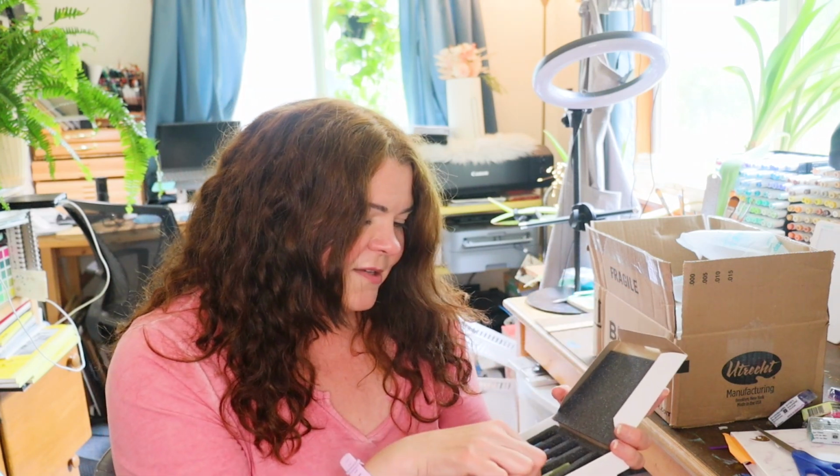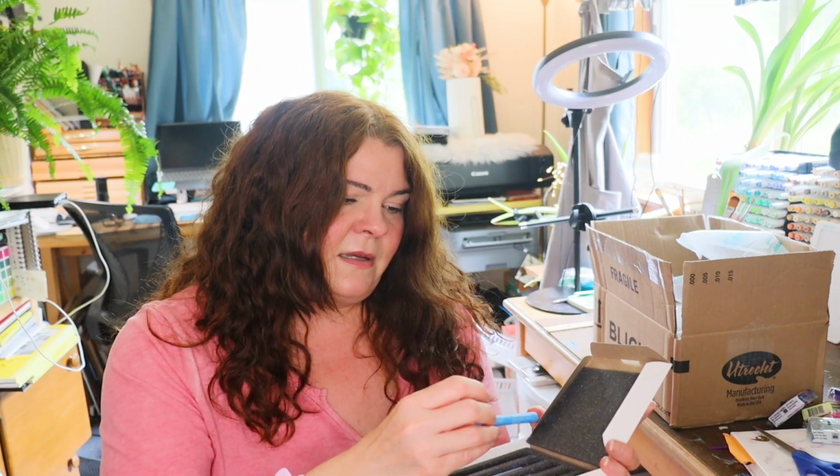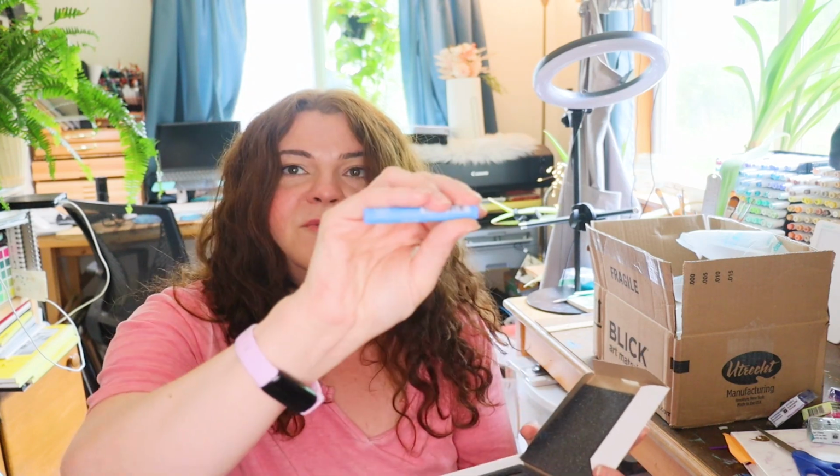I can't tell if they're rated on the paper or not because it's written really small and I don't have my glasses. But I got in this pack moss green. Here, I'll hold it up so you can see it. Moss green, olive green, night blue. That's a pretty color. And this is sky blue. And this is light blue.